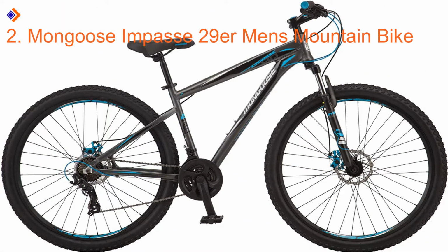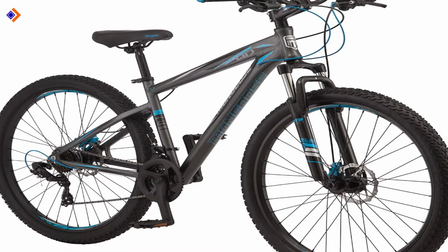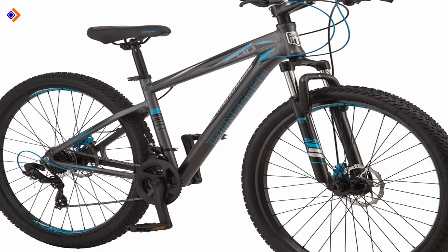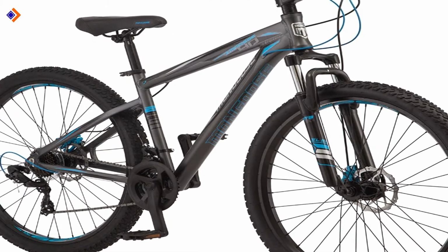Number 2. Mongoose Impasse 29er Men's Mountain Bike. Another trail monster features the Mongoose Impasse Men's Mountain Bike. Mongoose Impasse 29er boasts an 18-inch aluminum frame with dual full suspension. It is pretty sturdy but a bit heavy.